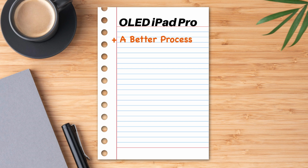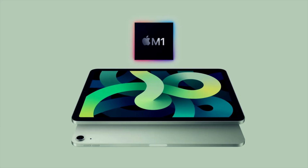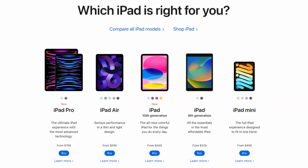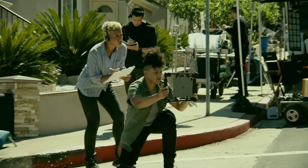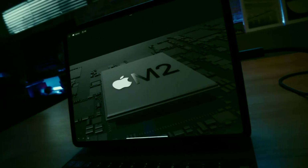Number 1, an even better processor. Like the M3 Pro or something like that whenever it is announced would make this device far more appealing. We already have the iPad Air, which sports the regular M chip, and the iPad Pros, which sport the newer M chips. So a better processor can definitely add value to this tablet and differentiate it from the lower tier options. And number 2, a much, and I mean much, better battery life. This is looking to be a very premium tablet, something only the super enthusiasts can afford, so a better battery life could be a great feature.